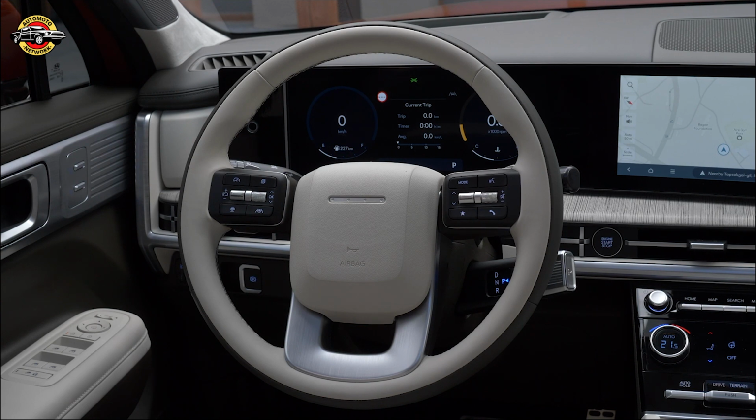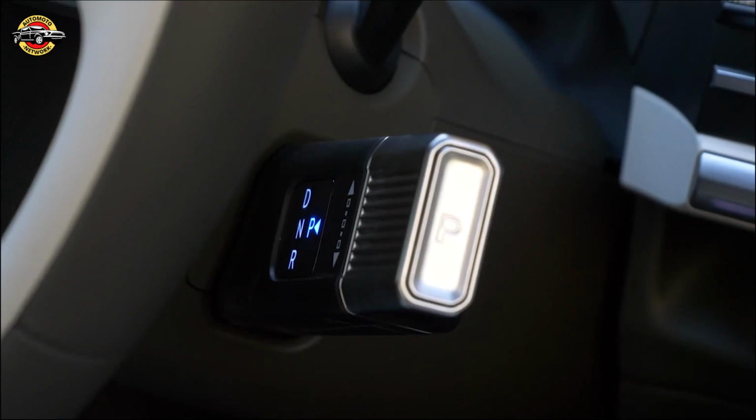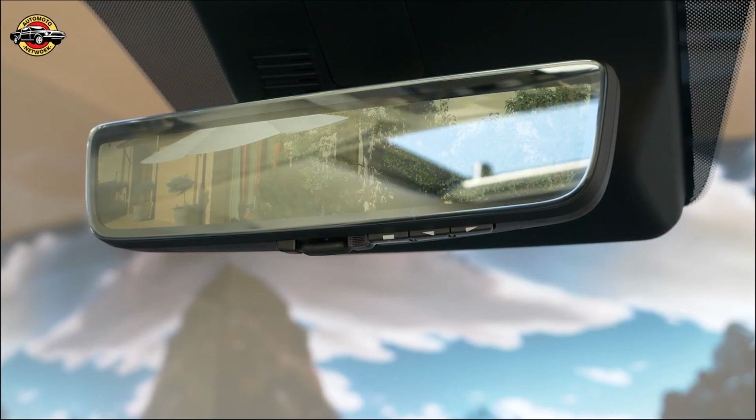The interior's horizontal and vertical design elements create an open and balanced atmosphere. The panoramic curved display, a first in its class, brings together the digital cluster and infotainment system, enhancing visibility and adding a touch of luxury.